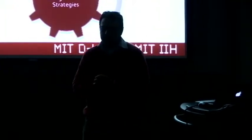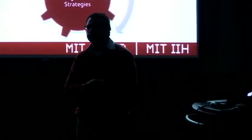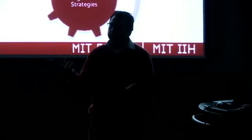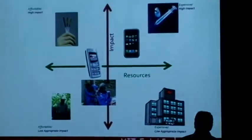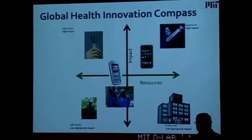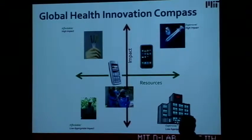And when we first started teaching D-Lab Health about 3 years ago, we knew that was going to be an issue with our students, because when I ask you what you need for the developing world, oftentimes the immediate answer is it's got to be cheap. Yes, that's one aspect, but there are other parameters involved. So we came up with this, the Global Health Innovation Compass, for lack of a better term. And what it allows us to do is take a look at design approaches using this continuum of tension, where you have the impact of a device and then the resource that it costs to develop that device. And then you can take almost any device and map it out along these lines.